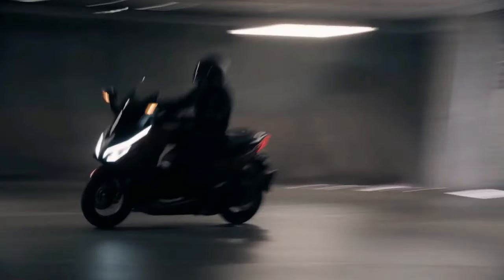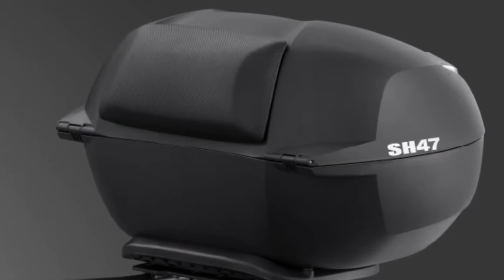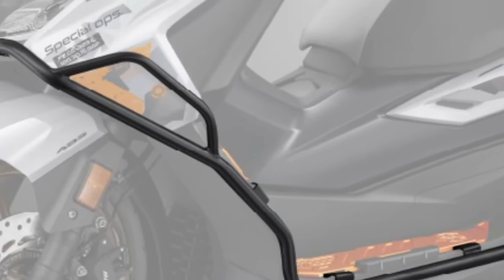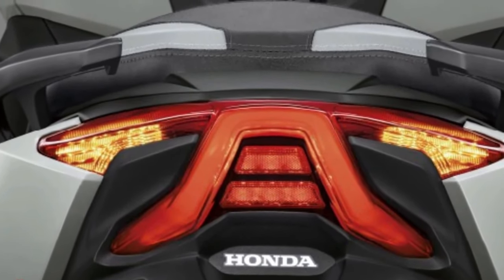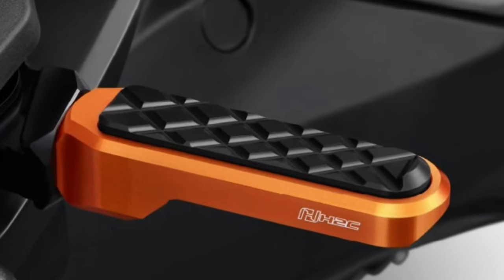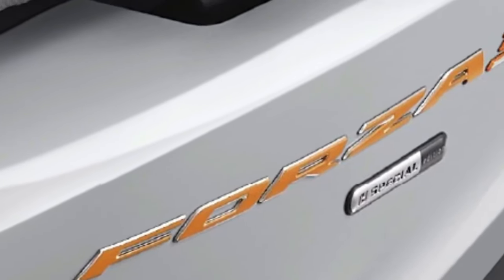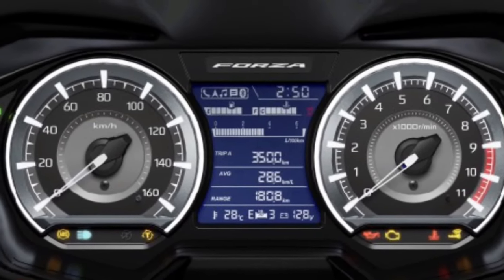From the moment you lay eyes on the 2025 Forza, its sleek, aerodynamic lines and modern design elements are immediately striking. The scooter features a redesigned front fairing that enhances its aerodynamic profile, contributing to better fuel efficiency and a smoother ride. The bold LED headlights and integrated turn signals not only provide superior illumination, but also give the Forza a distinctive and futuristic appearance. Underneath its stylish exterior, the 2025 Honda Forza is powered by an updated 279cc liquid-cooled single-cylinder engine.